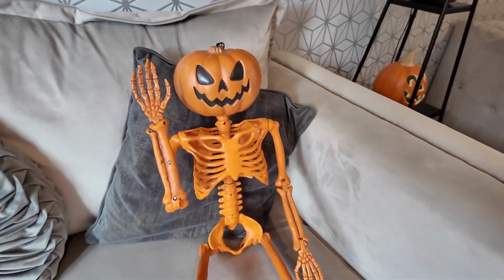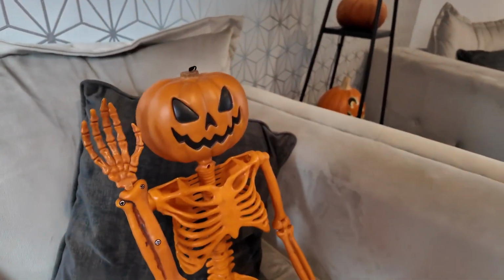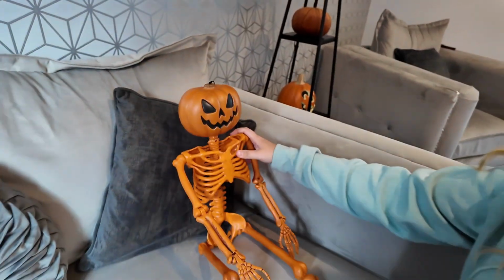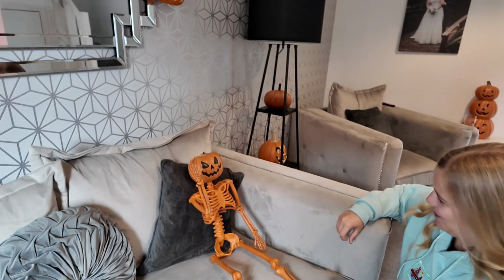This is where the Pumpkin Man's been sitting since we came back. It's great because obviously he moves, doesn't he? You can actually properly sit him down at the table. His legs will bend so he can just sit there like that. You can put his leg up in the air and he can be like, woo! He's brilliant, Tim. I love it. Yeah, we really like him.